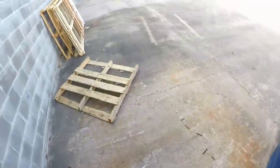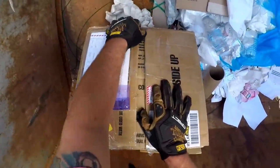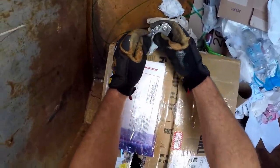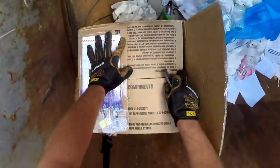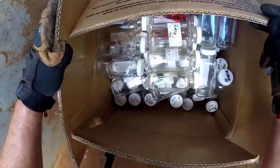There goes one. Another one. There's not much happening up in here. Let's see. Dude, that box was full. Oh, what? Let's see. Ew, a bunch of smelly broken glass with chemicals.